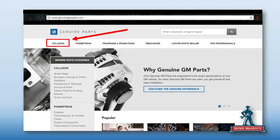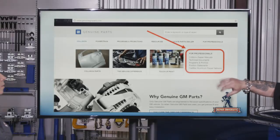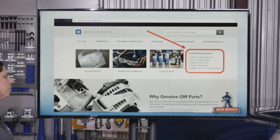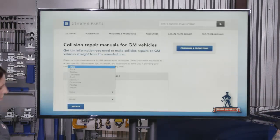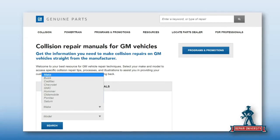And then it brings up a different page, and it has a bunch of quick links here that brings you down to the bottom of the page. So you have collision repair manuals, technical documents, programs, and promos. That's more for parts guys. Position statements, and then you got the Cadillac repair network for the aluminum network. But if we go to the next screen, like we click on collision repair manuals, here's a link for the free manuals, and it gives you, make and model, the year, and they'll go over that, and then that'll bring up a PDF of the system.